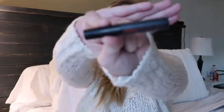I love those. And it works, at least for me, on my top and bottom lashes. I don't have it on right now. I just have the Benefit Gimme Brow on, but I didn't use a lot of it, so it probably looks like I have no eyelashes.